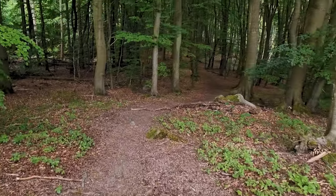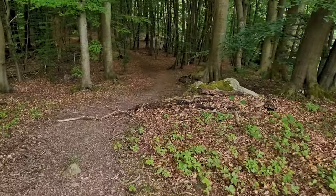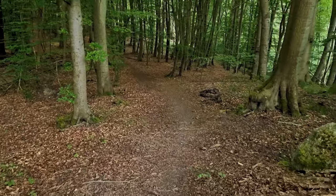Today, I would like to invite you to walk together through the Jasmund National Park on the German island of Rügen. We spent a few days on the island, and this walk was one of the highlights of our trip.